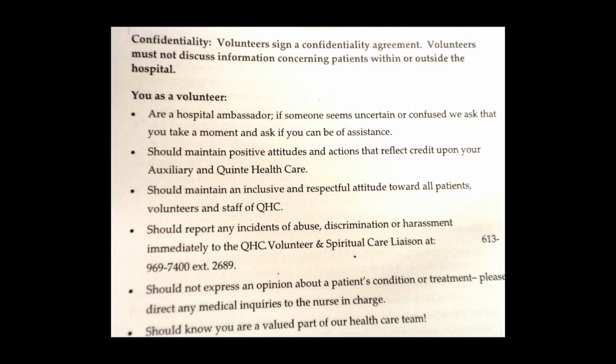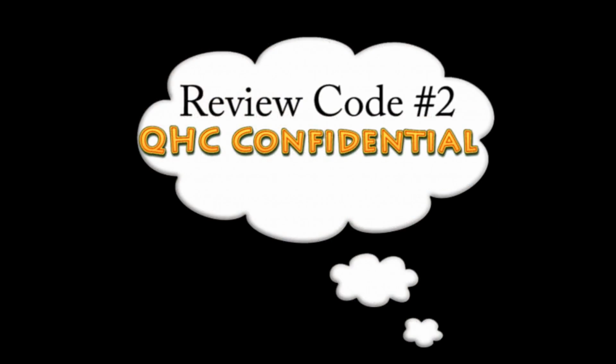Volunteers are an integral part of our system and as such are covered under our policies and procedures at Quinte Healthcare. Please take note of the second review code for filling out the completion of orientation form. Code 2 is QHC Confidential.